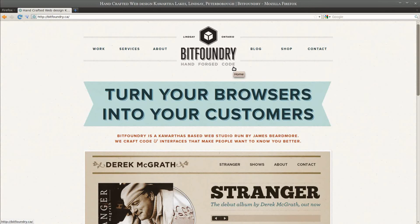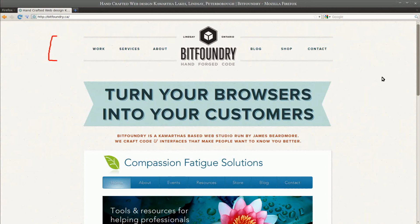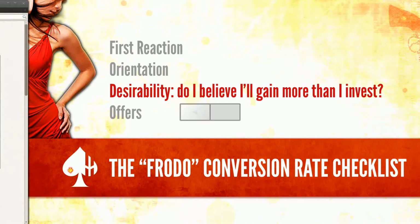Otherwise, other elements involved in orientation, typically navigation is a problem, but in this case it is not. Everything is extremely clear. Work, services, about, blog, shop, and contact are all very standard nomenclature, and no one is going to be confused by that, so that's good. Let's move on to desirability. Do I believe I'll gain more than I invest?